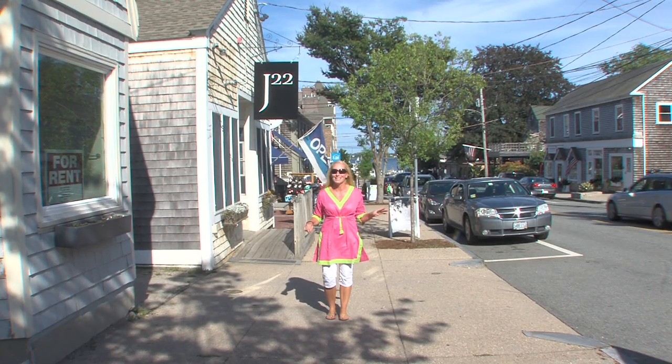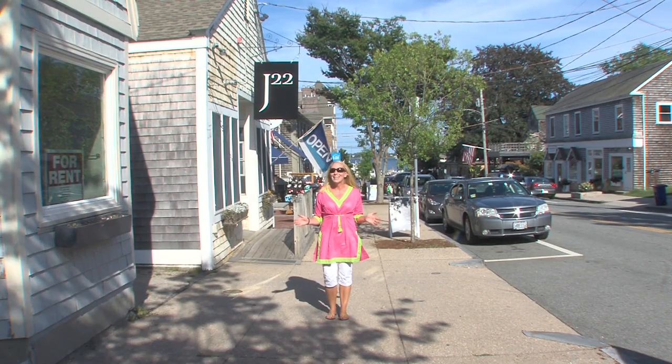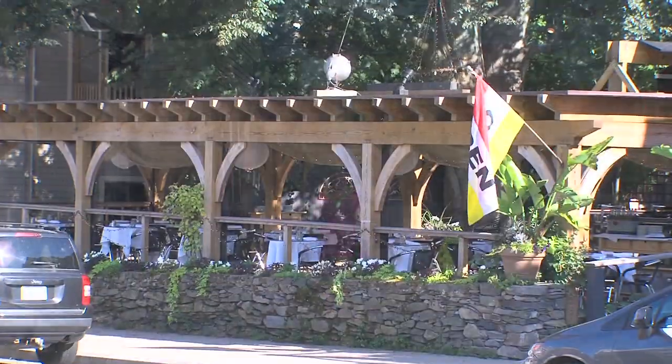They can go off island to get other things. This is Jamestown. It's small, it's quaint, and that's just the way they like it.